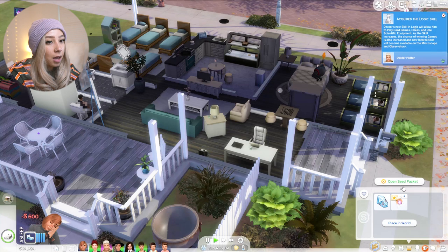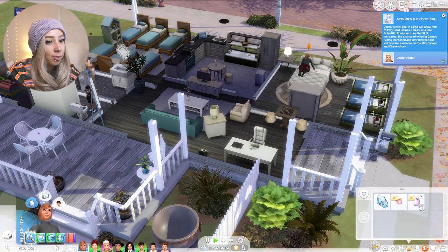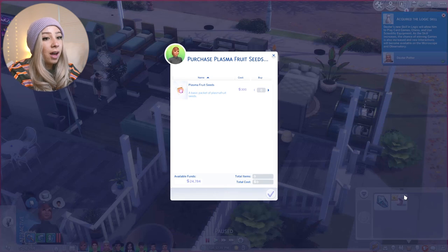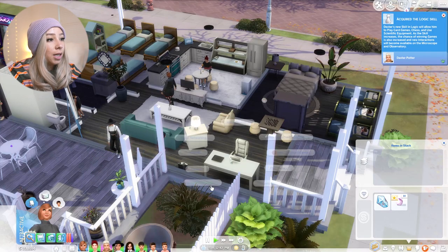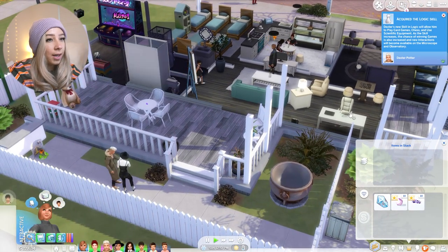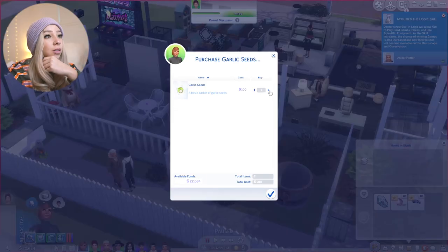Okay. Open seed packet. Okay, yeah, it just gives us plasma fruits. And how many did we need again? 10, 10, and 10. Okay. So if we got 4 plasma fruits from 2 seed packets, we need 3 more? There we go. Okay. Now we need wolfsbane. Okay. And garlic? Ah, here we go. Purchase garlic seeds.